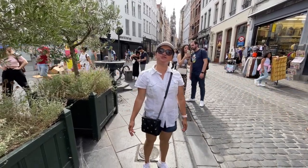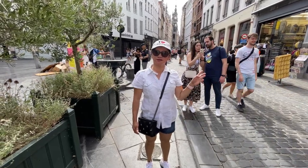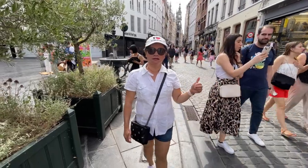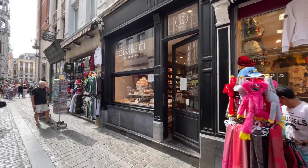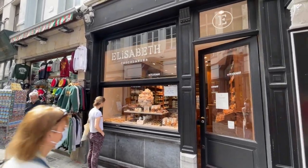We are here in Brussels to watch the flower carpet. It happens every 2 years and we will enjoy it. Come on, guys! We will see the flower carpet now. And on our way heading to the Grand Place, we can pass a few chocolate stores and souvenir shops.